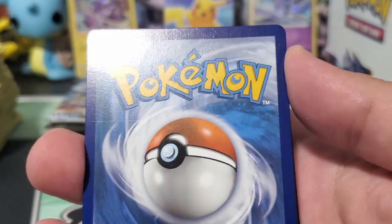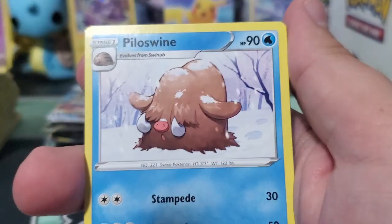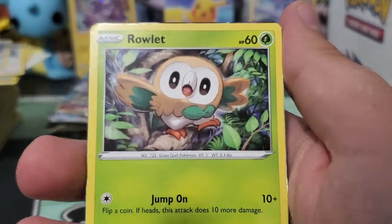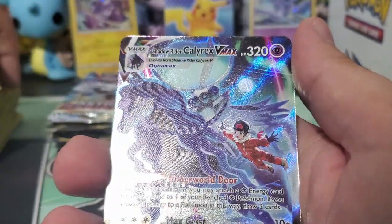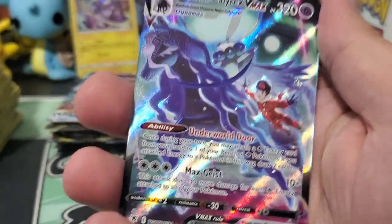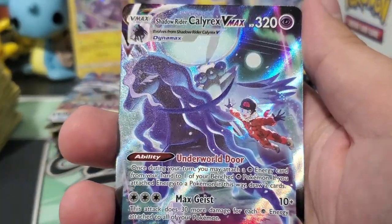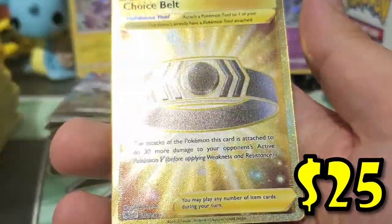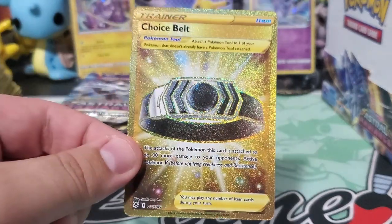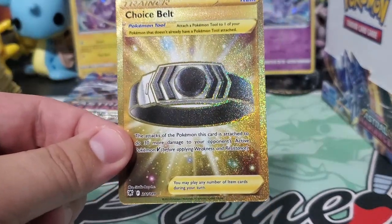I'm going to do lightning. Green. Oh, right, yeah, I'm an idiot. I just didn't know all the lyrics. Drifloon, Piloswine, Rufflet, Ponyta, Shuppet, Bronzor, get to the end, and a Calyrex Shadow Rider character card. That is TG18. Do you want me to put that under VMAX or character card? No, that's a character card. Oh, okay. Ah! What the heck? And a gold Choice Belt. Gold has been pulled.